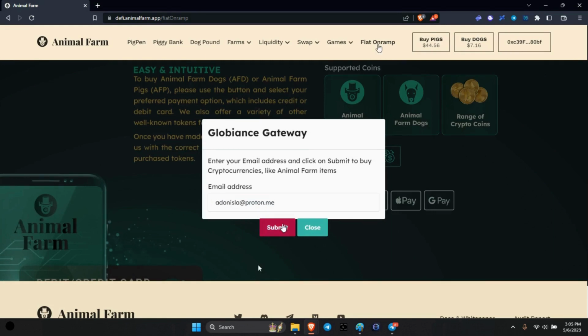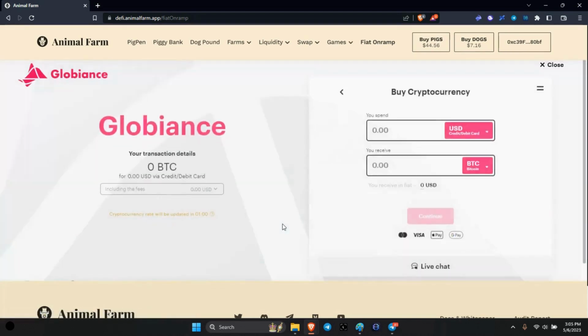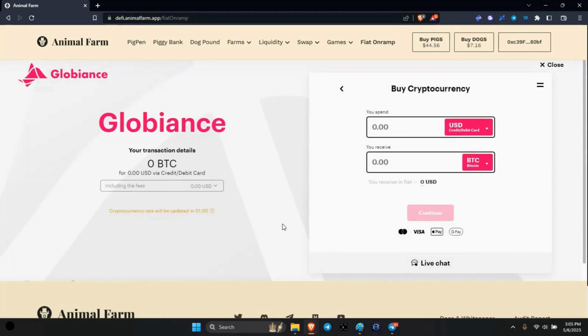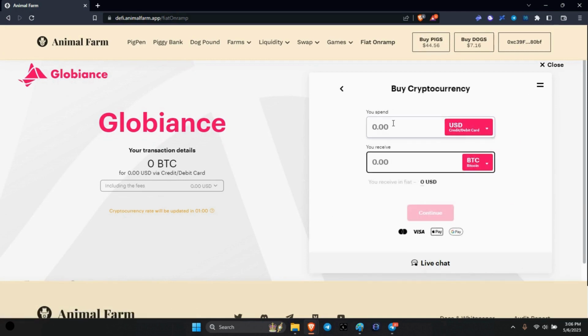Okay, let it process. So now we come to the Globanance widget. I guess that's the good word for it, widget. It's just a different widget because it doesn't pop up in a separate window. It stays, we're still on Animal Farm. Okay, so now let's go ahead and we'll use credit card. So we're just going to do $10.